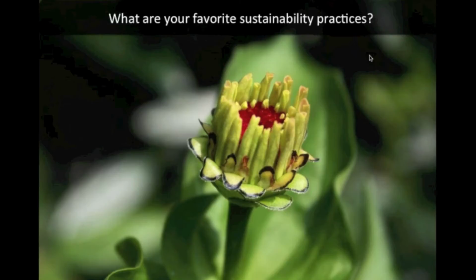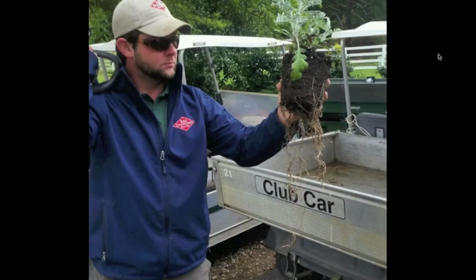So just any place we can reduce inputs, that's just been where I'm finding most success. And I know that almost everyone can do that. A lot of times we get stuck in our ways of this is how I've done things, and I try not to do that.